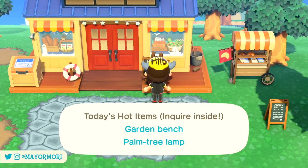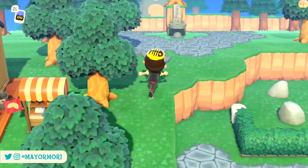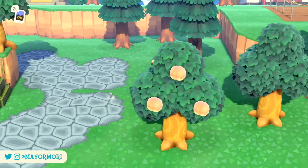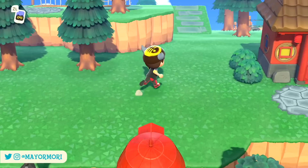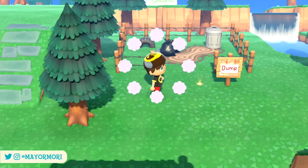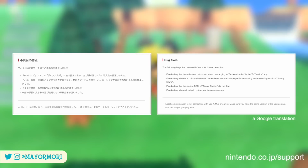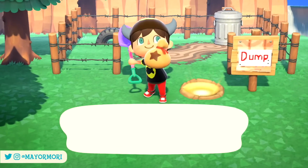This is of course a patch update as noted by the additional one rather than a content update that we would usually see. With that said, this update does focus on fixing some pretty annoying bugs and issues that were previously introduced in the version 1.11 distributed just last week. According to the patch notes, this update focuses on fixing 4 fairly significant bugs, some of which we reported on recently. So let's take a look.